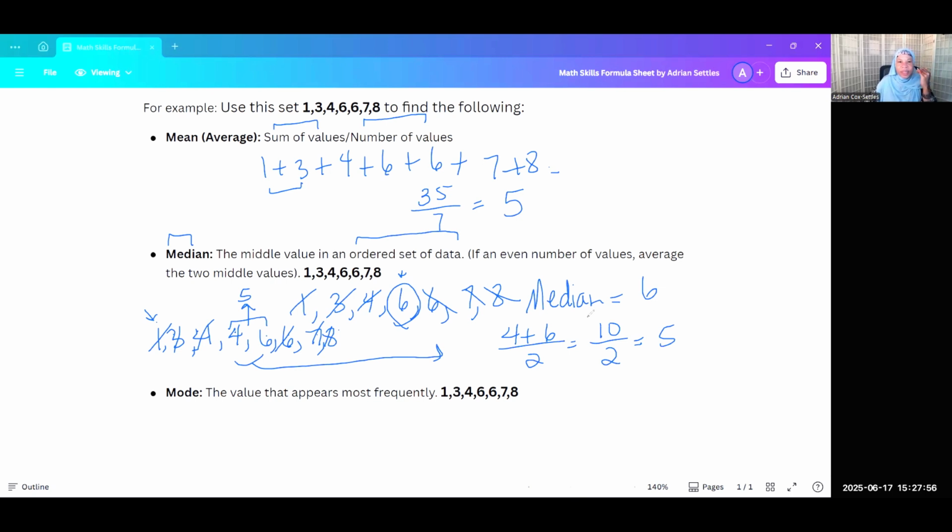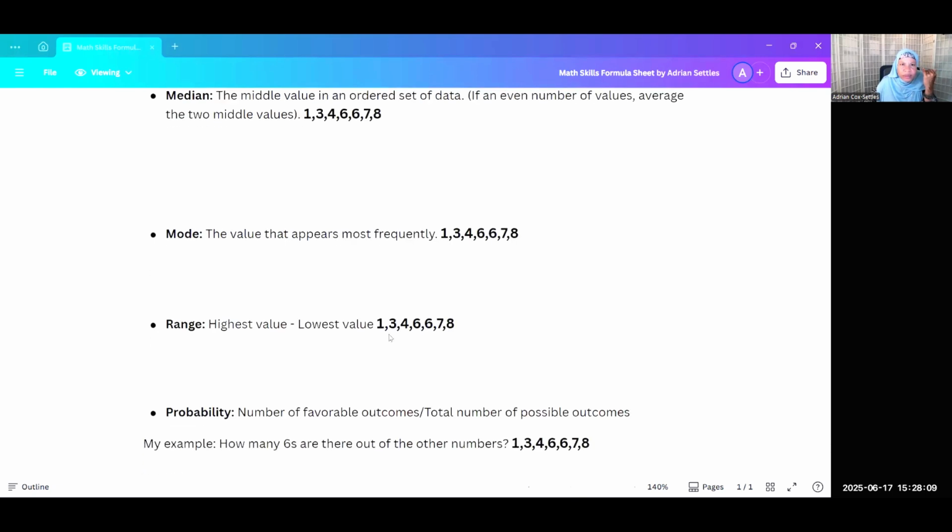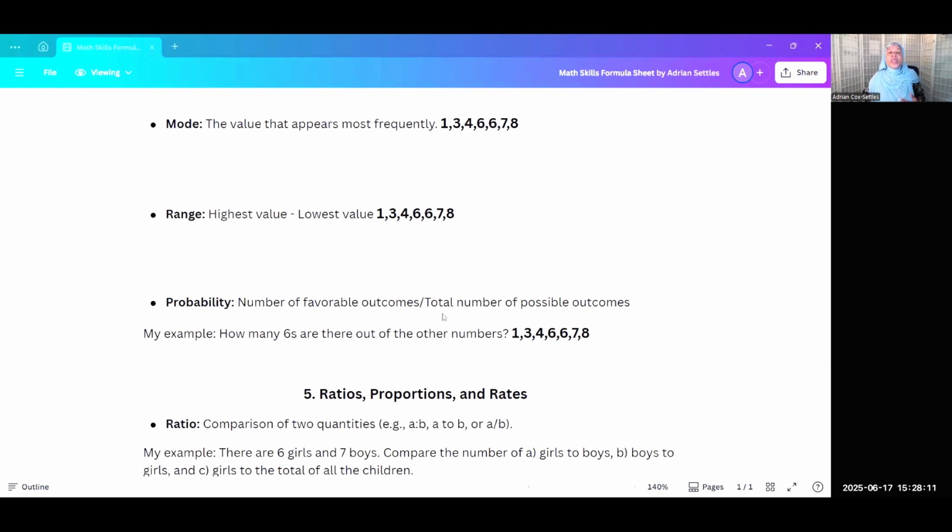Okay, we got that. Now I want to go to the mode. Okay, let me clear this out real quick. All right, let's go down to the mode. Okay. All right, so the mode is the number that you see the most, the most frequent, okay? The number that you see the most. So the only thing you have to do is look at the data set and say, ooh, I see 6 the most. So 6 is the mode.